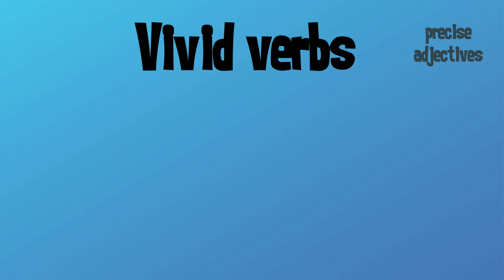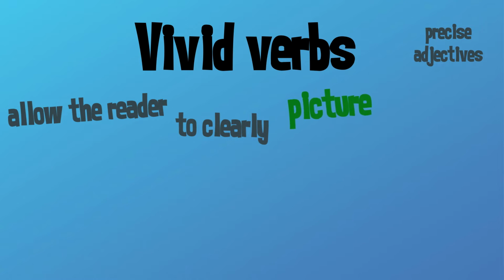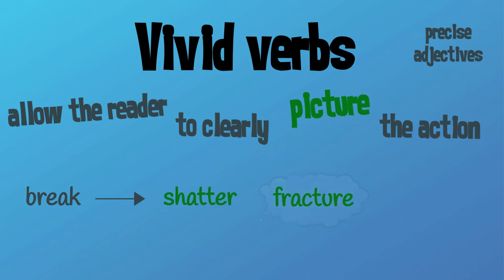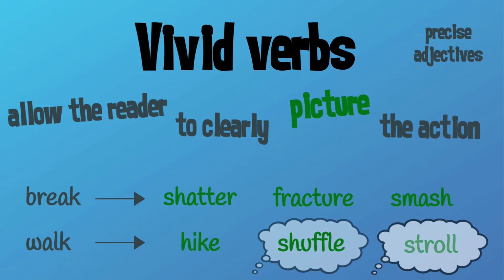Vivid verbs are verbs that allow the reader to clearly picture what action is taking place. They are more interesting for the reader than the average verb. Instead of break, how about shatter, or fracture, or smash? Instead of walk, how about hike, or shuffle, or stroll?